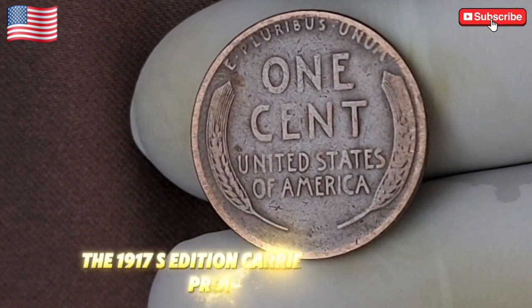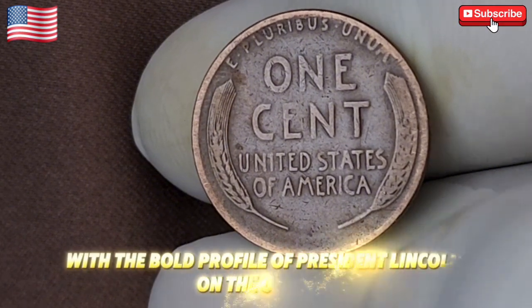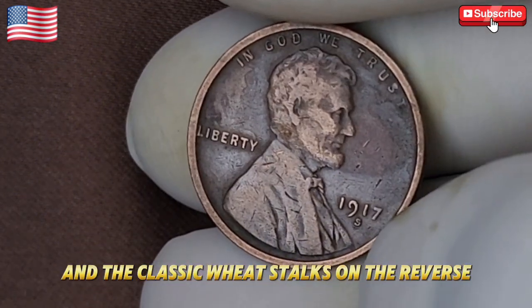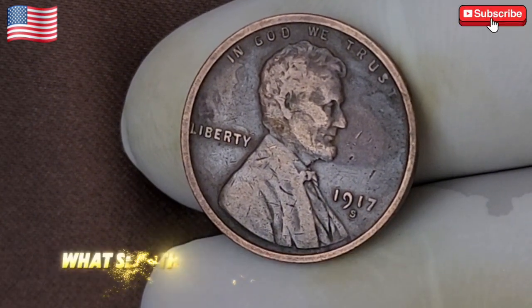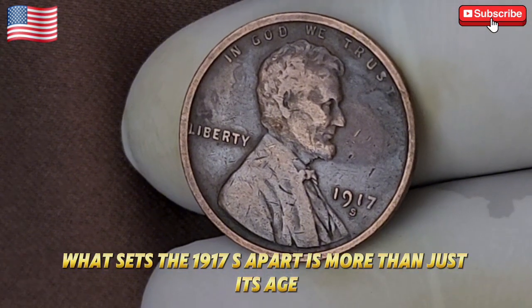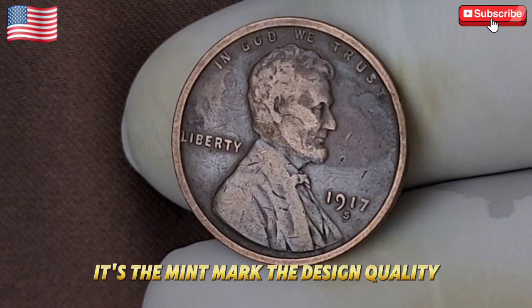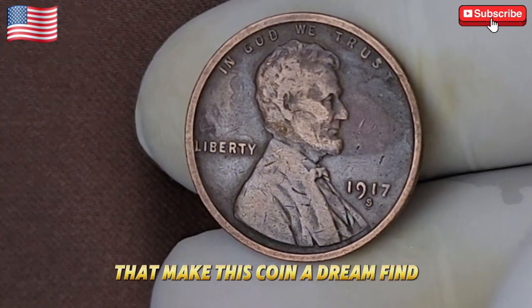The 1917 edition carries forward that proud tradition, with the bold profile of President Lincoln on the obverse, and the classic wheat stalks on the reverse, symbols of American strength and prosperity. What sets the 1917 apart is more than just its age. It's the mint mark, the design quality, and the scarcity of well-preserved examples that make this coin a dream find.